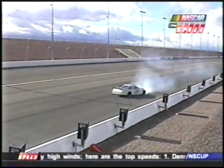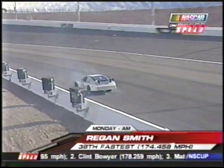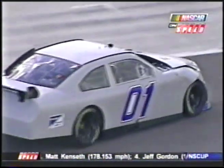Trouble early on in this session for Regan Smith in the 01. Yeah, this happened just 30 minutes after the track opened for practice. I talked to Regan. He said, Larry, I was all the way up off the corner on the back straightaway off turn 2, and the car just came around on me. Took it to the garage area. Fortunately, almost all the teams had 2 cars here testing.